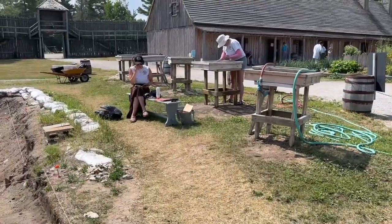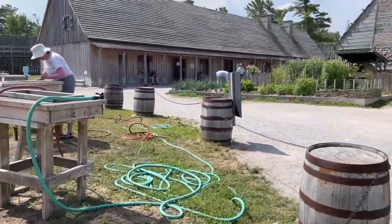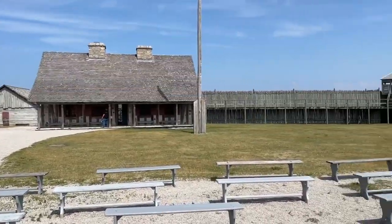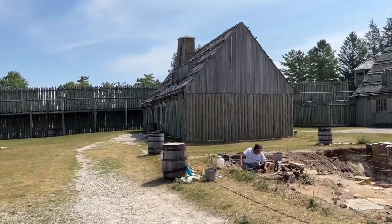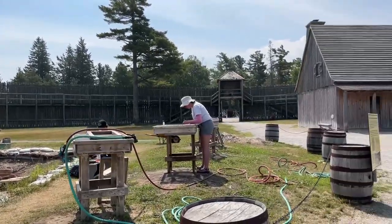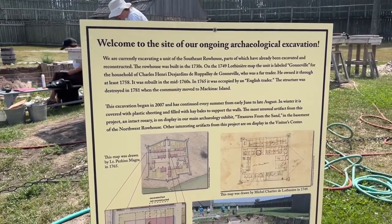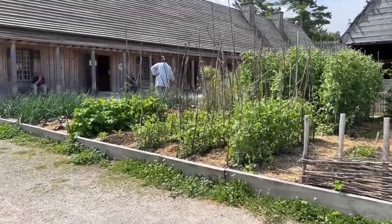Now here they are working on it over here on stuff. And then we're kind of in the middle a little bit, I think. Here's some info about the excavation if you want to pause it. More garden. Really nice stuff.